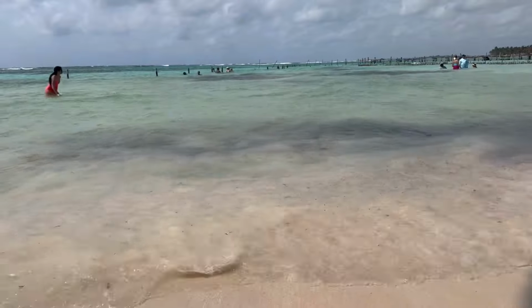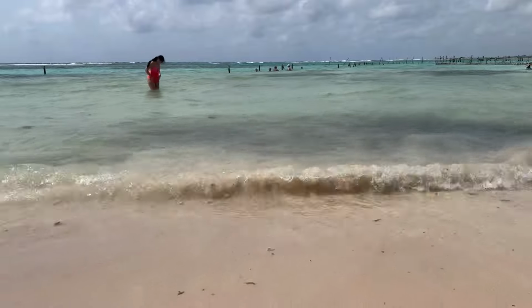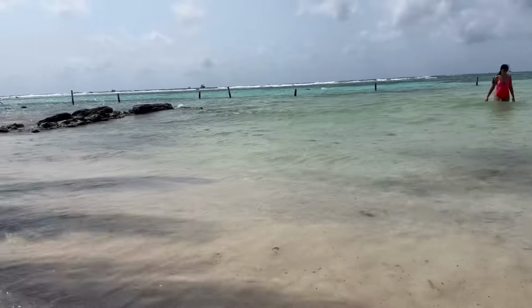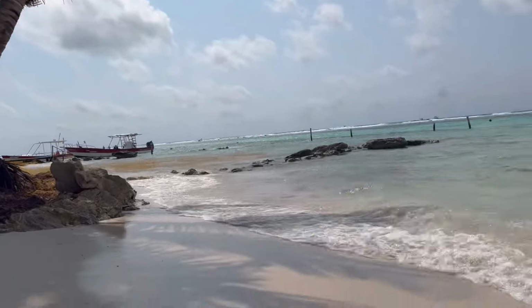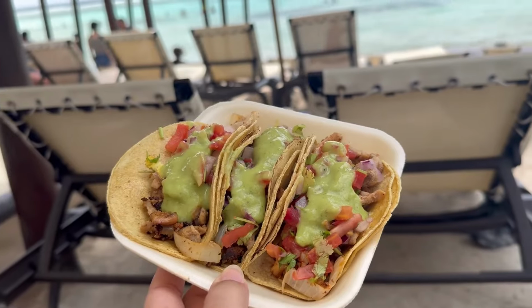Now, when you do book this excursion, they give you a list of items that you need to bring, and water shoes is one of them. So I do think if you have water shoes, you're not going to have to worry about those rocks because you can just walk right on top of it.